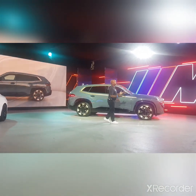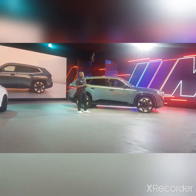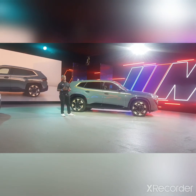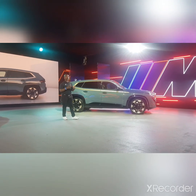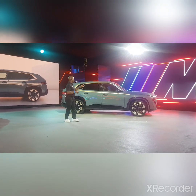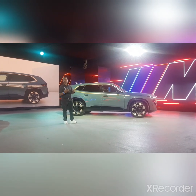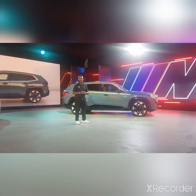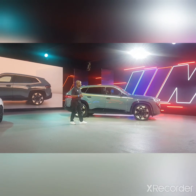But let me take your attention now to the side profile of this vehicle. When you look at the XM from the side, the first thing that will take your attention is the gold surround that goes around the windows all the way through the body. And this is the part that has been installed in the car to again pay homage to the BMW M1, which reminisces the black stripe that is on the side of the M1.